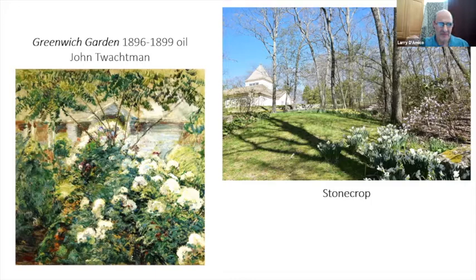So what you're seeing here is a Twachtman, and on the right is one of my photographs from up at Stonecrop, and I thought, boy, there's a little correlation here. So I'm kind of curating our way through this show at this stage of the game.